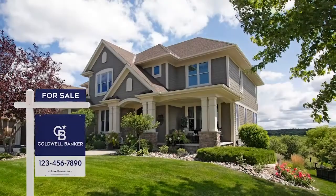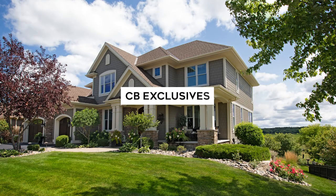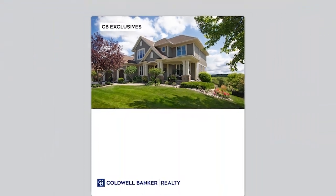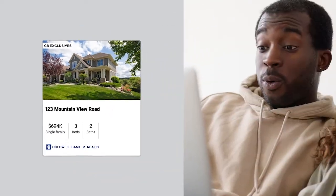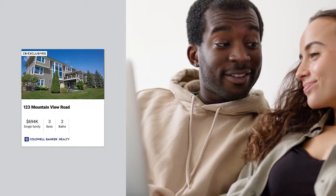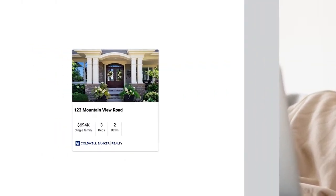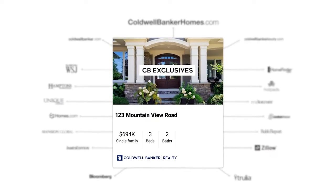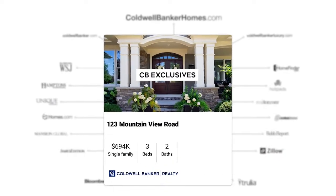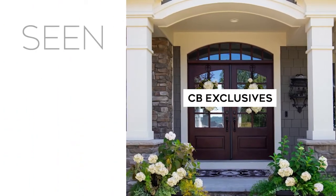Get your property sold even before the for sale sign goes up. With CB Exclusives, a Coldwell Banker agent can market your home to our powerful network of over 50,000 agents who can share it with their buyers before it hits the market and online real estate sites. While your Coldwell Banker agent will promote your home on hundreds of websites, CB Exclusives offers an exciting opportunity to create early and immediate demand for your home. So it's seen and sold.